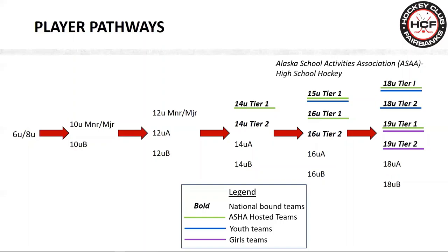All right, did you get all that? Where does junior hockey fit? What about college after that? Those are some good questions. Let's jump into what happens post-youth hockey.